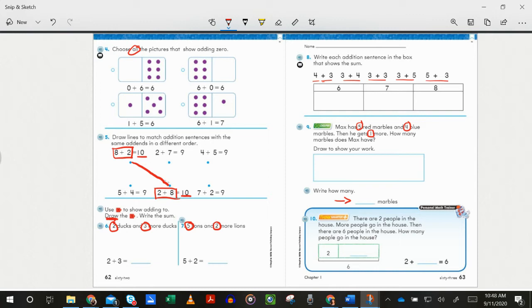I can see in the picture that I have one group of 2. Another part I don't know yet. But the whole thing from beginning to end is 6. One part is 2, another part is missing, and we need to find it. And the whole group is 6. 2 plus what makes 6? What is our missing part so that we can get up to 6?